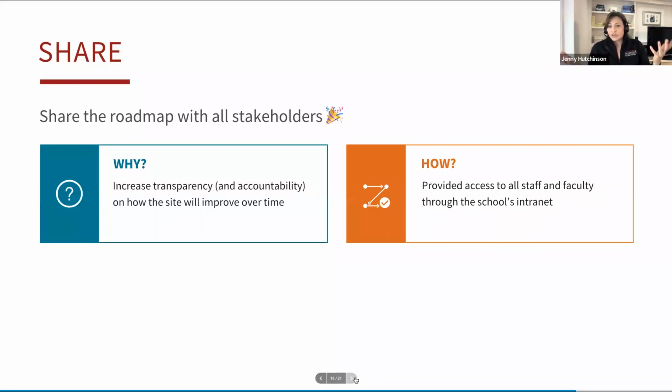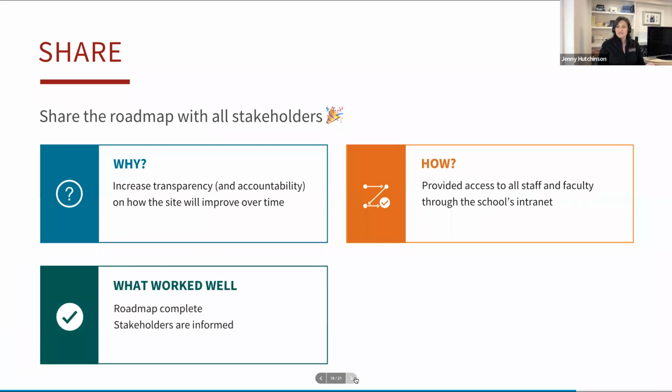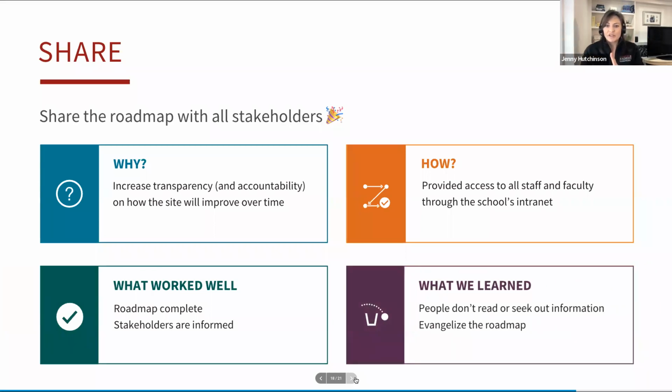How did we do this? Well, we have an intranet, MyGSB, and I put a link to our roadmap onto that site and said, here's an email to all my people, go look at it. What works well? Well, we've got a done complete roadmap and people are informed, but people don't read and they don't seek out information. So guess what you need to do now? You need to evangelize. You need to take people to lunch or coffee and talk about what you're doing and tell them how it impacts them and tell them how they can support it so that they know when they are going to be looped and roped into helping on the roadmap and when their stuff is going to get done.